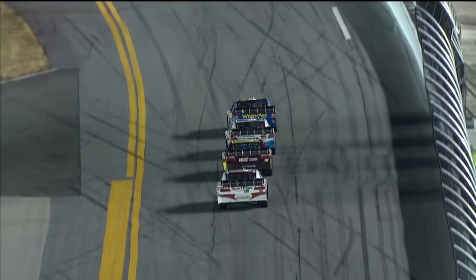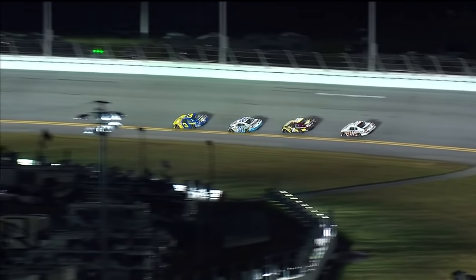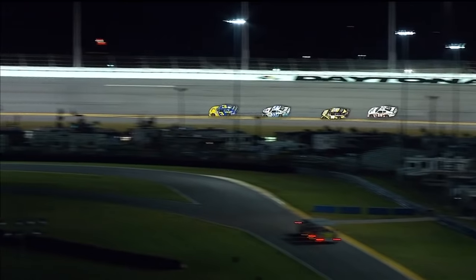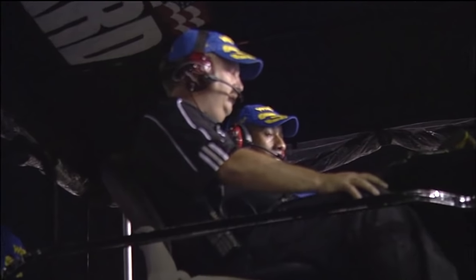Crazy loose. Yeah. You think? I don't know how he saved that thing. I don't either. Heck, I thought the caution was already out. It's 15 laps to go, boys. Yeah. Ricky Stenhouse up in sixth. That's what I said. He's doing a great job tonight.